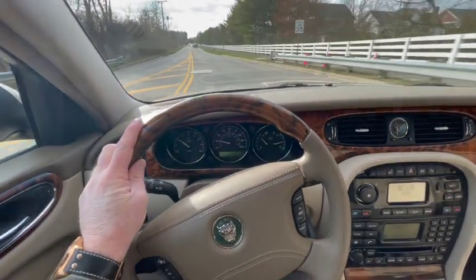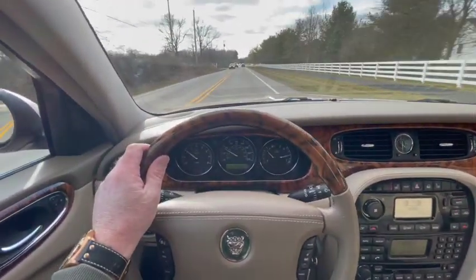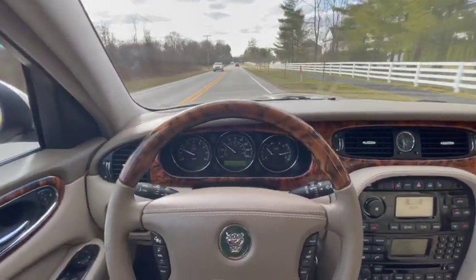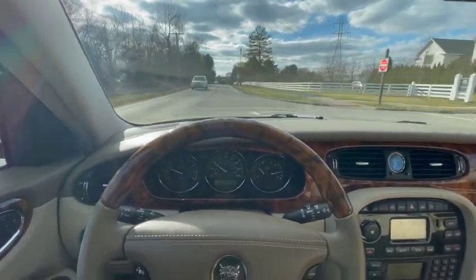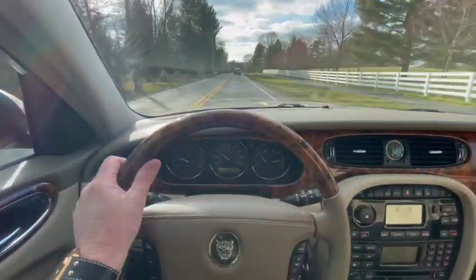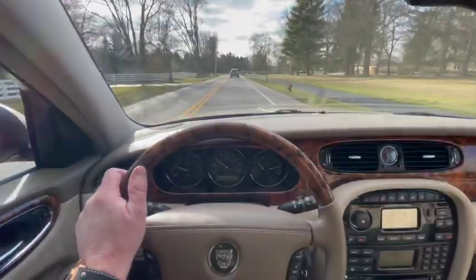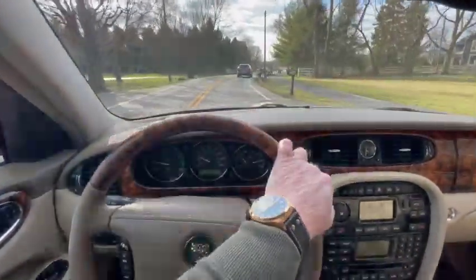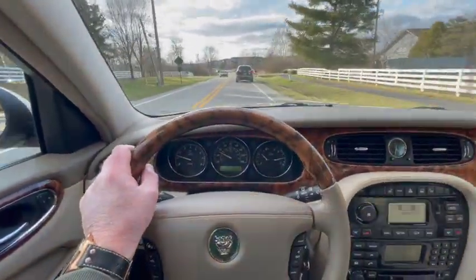Most people that don't know cars don't really know what year stuff is, like how I just quickly knew that Range Rover was from whatever time period. Most people look at this Jaguar and say, oh, it's just a beautiful Jaguar. They'd have no idea that it was the age that it is. It's like a fine watch. Fine watches never go out of style. Fine automobiles, same thing. Never go out of style, in my opinion. And the more you take care of it, the more it will take care of you. That's the truth.